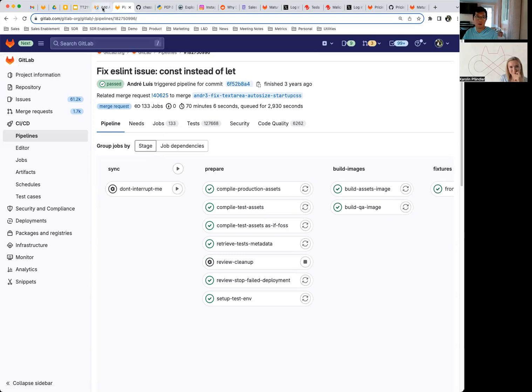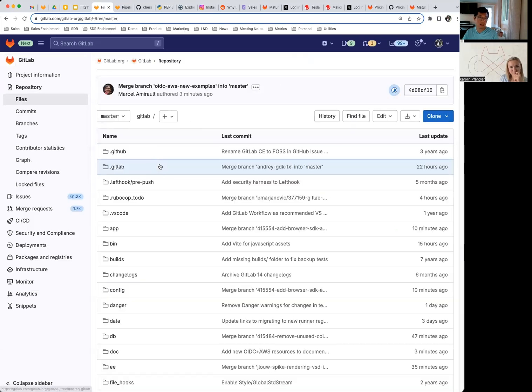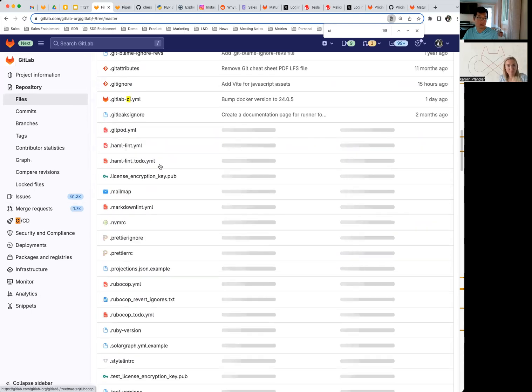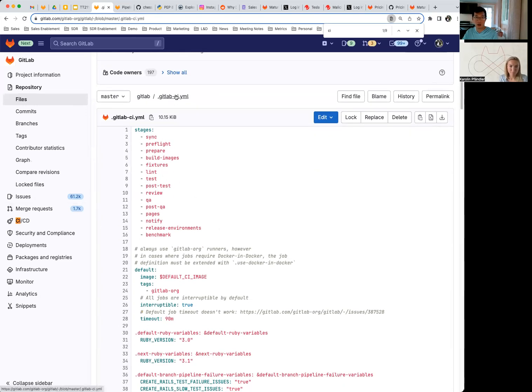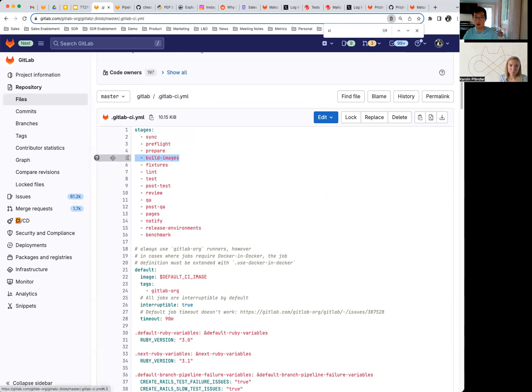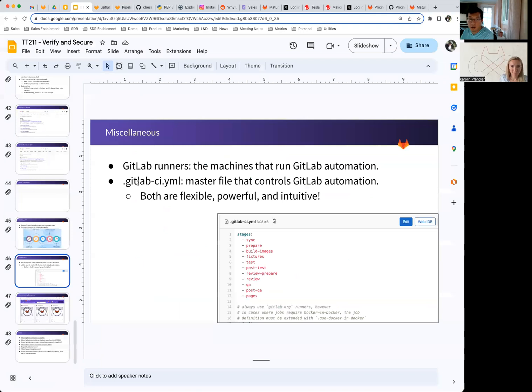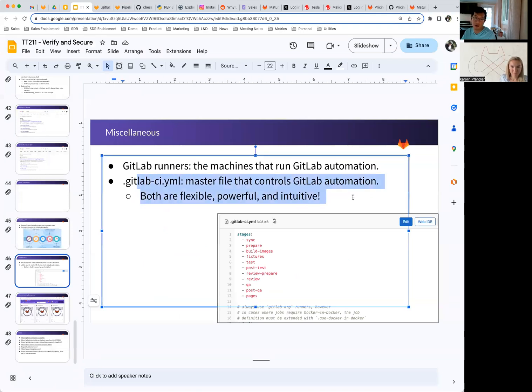Okay. So the way to customize this is there's this file right here. You can see sync, prepare, build images, and over here, sync, prepare, build images. Let's say you don't want build images. All you have to do is delete this line, and then you don't have it anymore. You see what I mean? This file just controls the automation. If you want your own stuff, you want different stuff, cool, you just edit this file. So number one, the GitLab CI YAML file is the file that controls what happens.